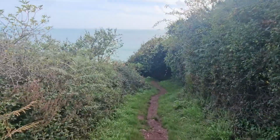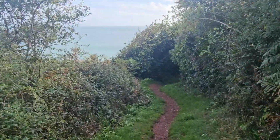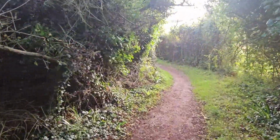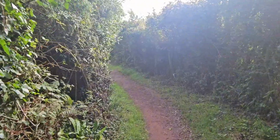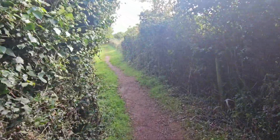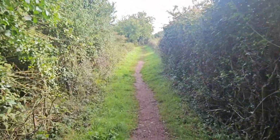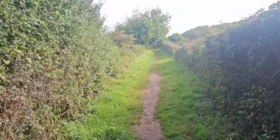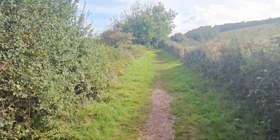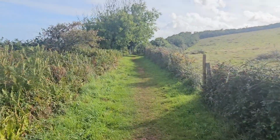It's hard to beat the sea, isn't it? Well, I wonder if there's going to be that many big hills now, because the couple that I walked past said that when I was going down one of the hills, that was the biggest hill that they had found coming from Maidencombe. So maybe it's going to be a bit more gentle.